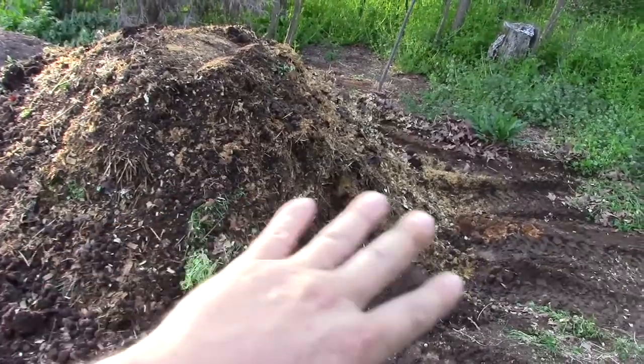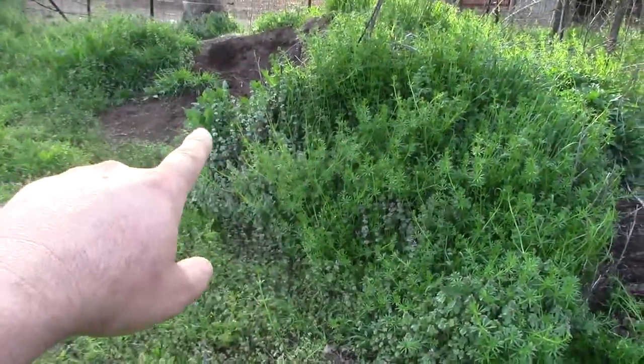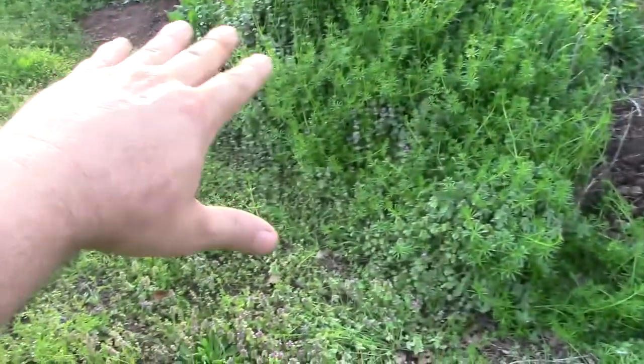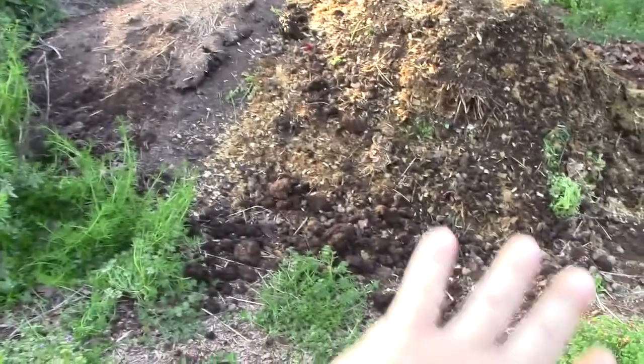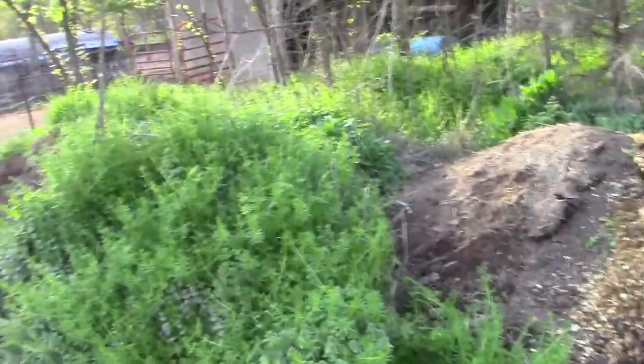So first year, this is going to get rotated quite a bit. As we use my third year pile right here, I'm actually going to move the second year pile down that direction. Then this will migrate over into here. And that's how we do our rotational stuff.